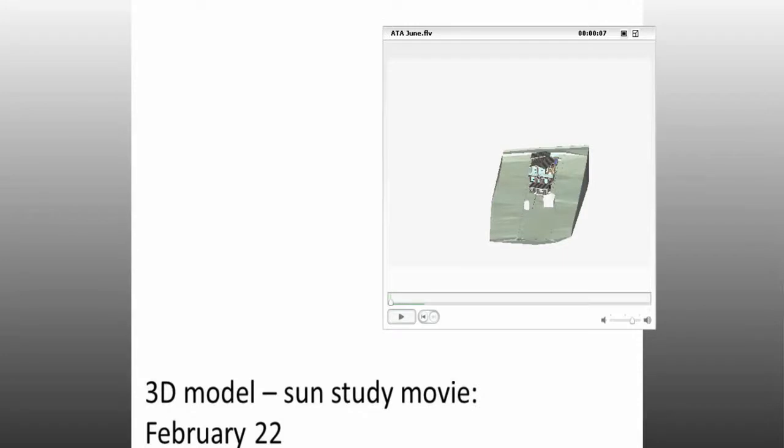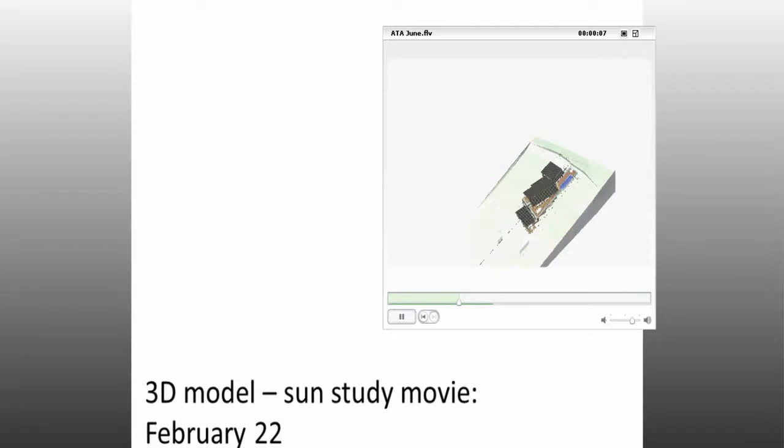It's interesting, it's actually been mislabeled on the movie up top there, so that's probably my mistake. But anyway, this is definitely February, the early summer morning. You can see it's looking at the eastern side of the building, but as it climbs through the sky, it disappears behind the shading. Let's run that again.